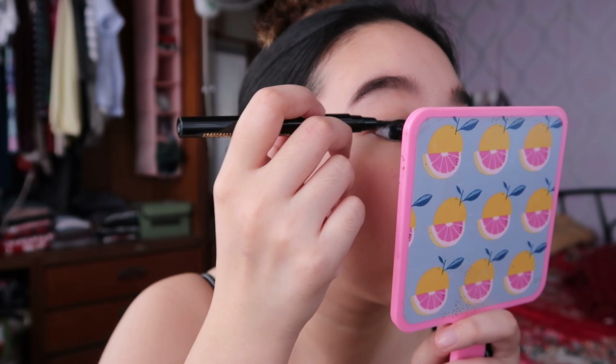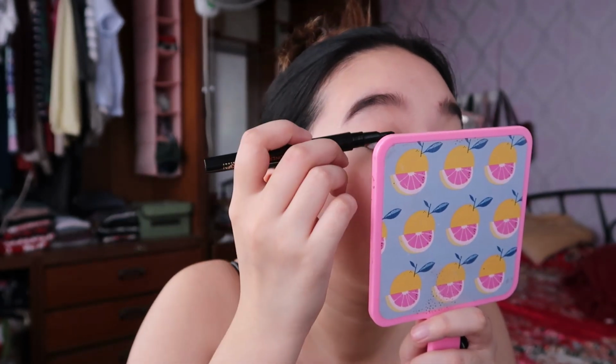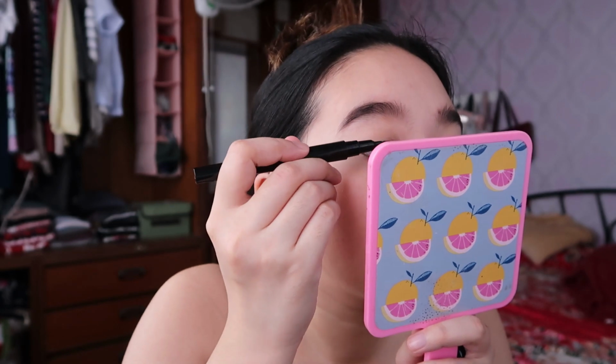Now let's go with eyeliner. I don't want to use shadow anymore, but this one is a super interesting eyeliner. This is called the Extra Tinted Edge Liner from Neogen Dermalogica.